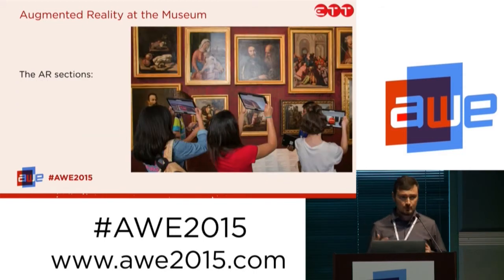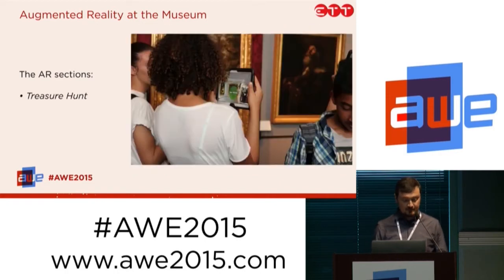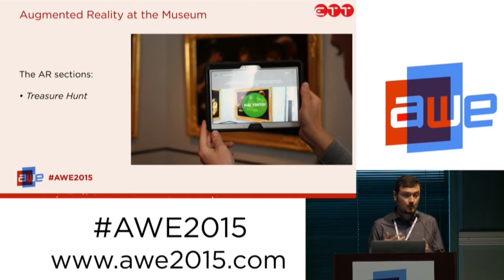The application is, of course, multi-language, and it features different sections for different ages. There's, for example, a kids section for kids visiting the room. In fact, the first AR user experience is a treasure hunt. The visitors are given a question, and then they have to find the right painting among all the ones inside the room that is the right one.